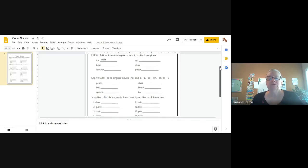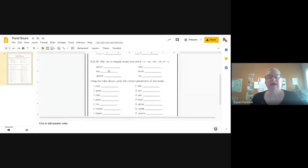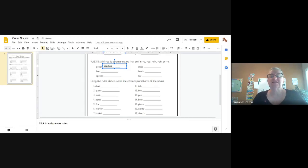But then in rule number 2, sometimes we add es to singular nouns if they end in s, double s, sh, ch, or x. Then we're going to add es instead of just an s. So let's take a look at one of these. Peach. This ends in ch. That's one of the ones in my rule. So I'm going to type peaches, es.